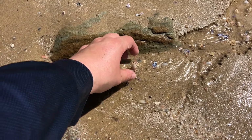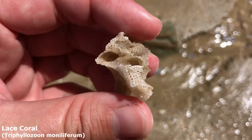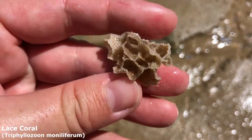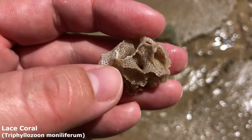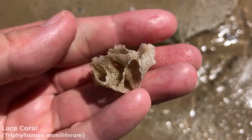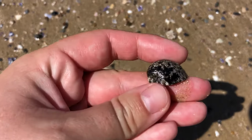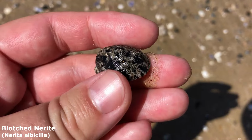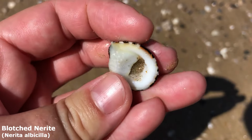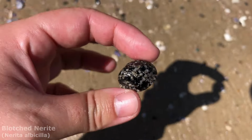There we go. It is our old friend, the lace coral. I'll be picking up any more of this that I find. I really like this stuff. When I bleach it, it turns this kind of browny looking colour into more of a light cream colour. It's much cleaner. It's our other friend, the blotched nerite. There we go. There's a lot less on the rack line today than I hoped for, but there's always blotched nerites, so you might see about 5 of these by the time I'm done.